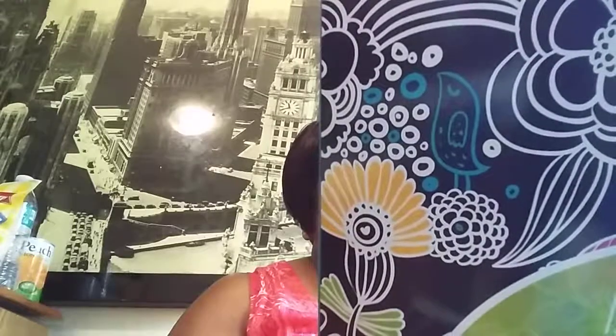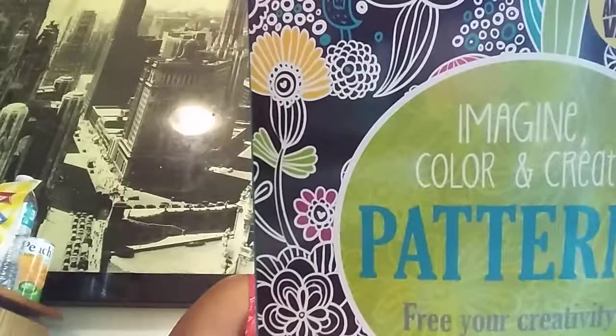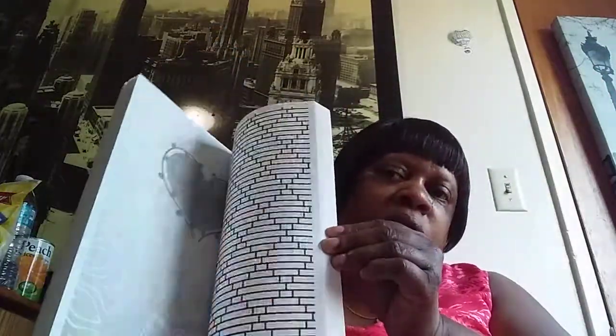And last, I found some adult coloring books, which I thought were really great. I had been looking for the ones in the Dollar Tree, but I never could come across them. So while I was there yesterday, I noticed these and I thought, you know what, I'm going to get those. These were $1.99, and this, it does not tell me. Okay, this is published by Dream Art. Yeah, Dream Art, and I don't see the actual price of this book, but these are really nice. They're not little thin books, they're thick books. And this one is Imagine, Color, and Create Patterns, Free Your Creativity. And they were $1.99. So I grabbed this one.